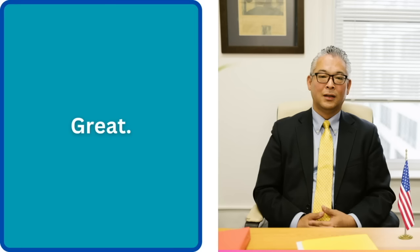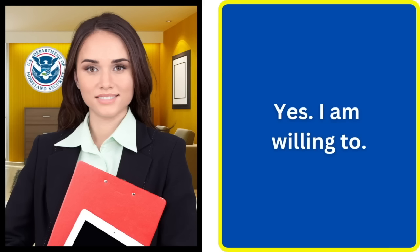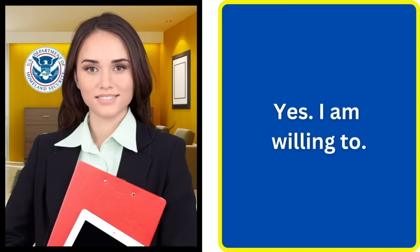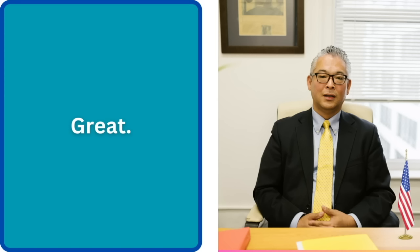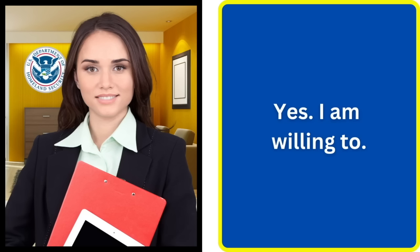Great. If the law requires it, are you willing to bear arms on behalf of the United States? Yes, I am willing to. Will you perform non-combatant services in the U.S. Armed Forces if the law requires it? Yes, I am willing to. Great. And how about performing work of national importance under civilian direction? Yes, I am willing to.